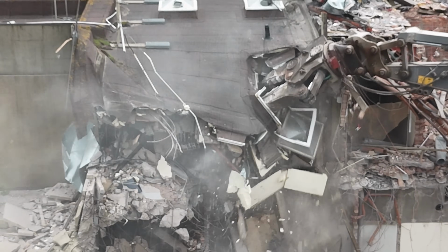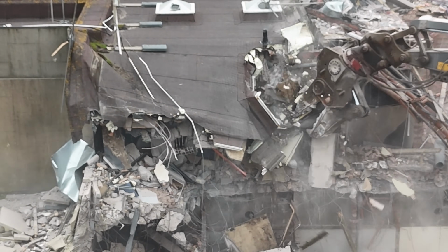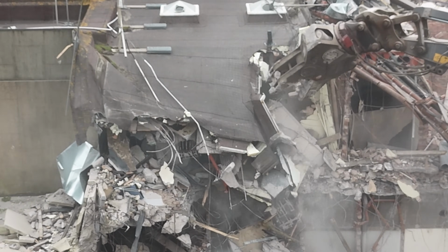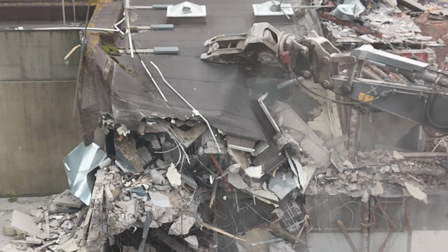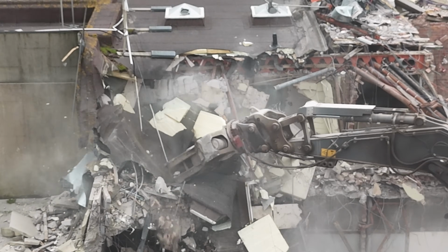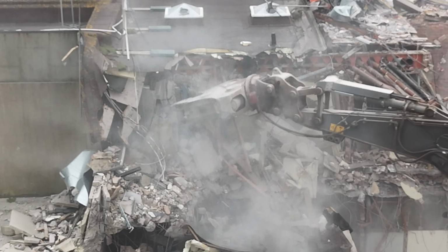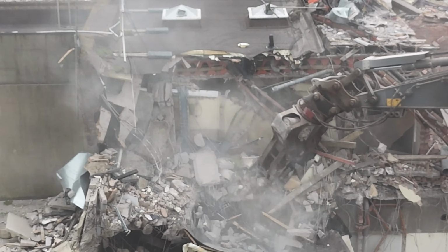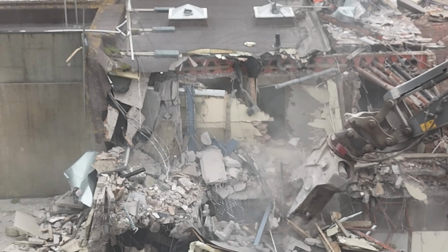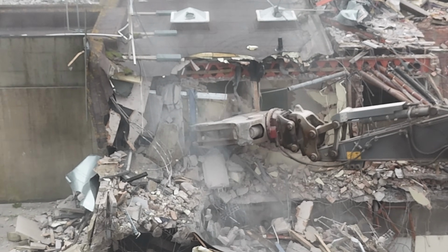Oh, up for the top, up for the roof, there we go. I suppose these drivers will be glad to see the back of this roofing felt. This is the last corner of it. Of course, there's no more roofing felt after this. We always knew it was going to be a messy one, though. A messy affair.